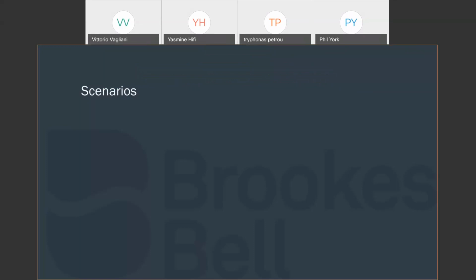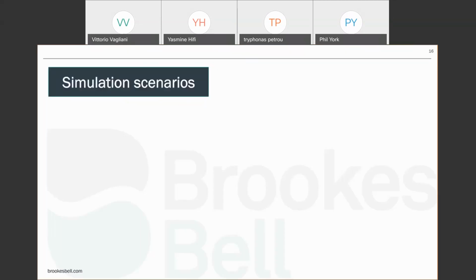In the first part of the presentation, Trifona introduced the different scenarios to be modeled when performing an evacuation analysis. Here, in this second part, we'll be looking at the practical aspects when defining or modeling these scenarios and some of the challenges they may pose.